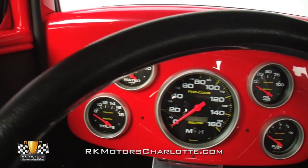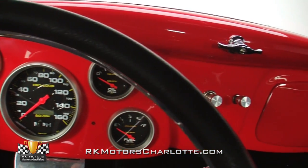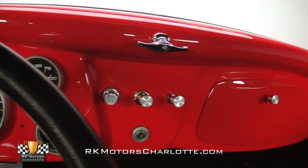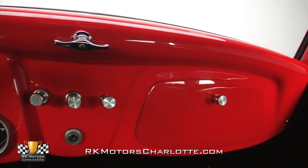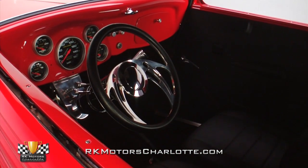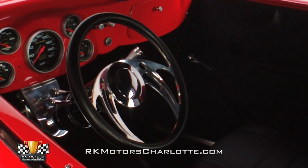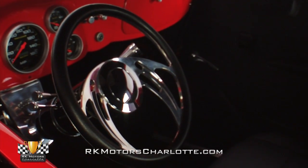A painted dash hangs a full assortment of odometer gauges next to billet knobs for the accessories and a chrome handle for the tilt windshield. Rounding out the first-rate interior is a polished two-spoke steering wheel spinning a color-keyed rim around a polished tilt steering column, complete with a full set of billet stocks and a built-in gear indicator.